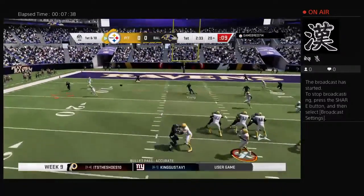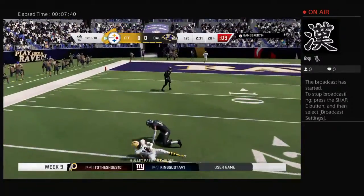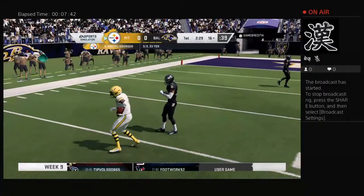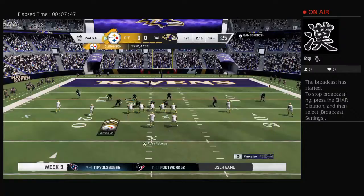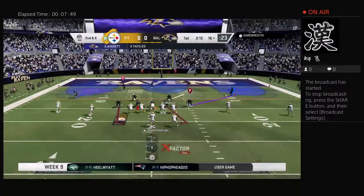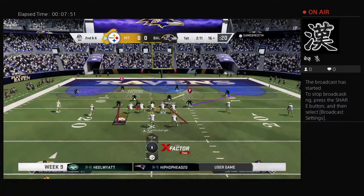From the red zone now, here's Roethlisberger on first down. Complete. It's Johnson. And he'll take it down here just shy of the 15 at the 16-yard line. That throw good for 4. It's second down. The 16-yard line.